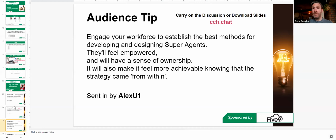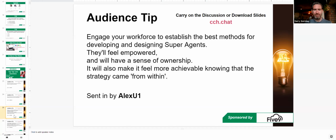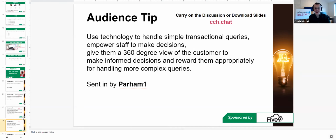Yeah, definitely, and it links back to some of the points I made in the presentation around involving the agents in coming up with a solution. They feel like they own it more, they get more engaged, feel more accountable, and they're more likely to deliver on it and succeed. Excellent. Great point. And the next point comes in from Parham, who says, use technology to handle simple transactional queries. Empower staff to make decisions, give them a 360-degree view of the customer to make informed decisions, and reward them appropriately for handling more complex queries.